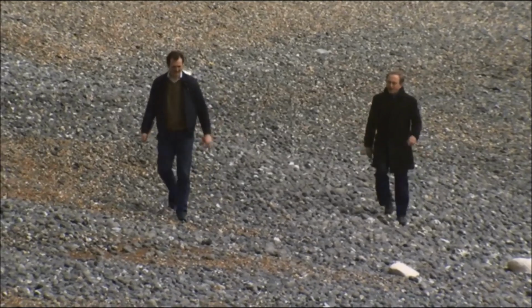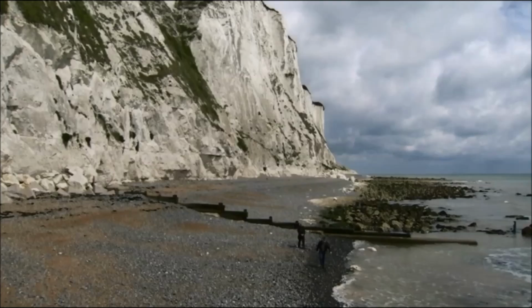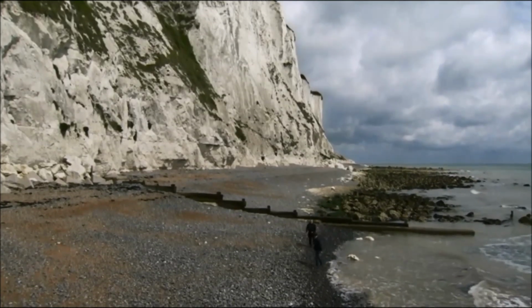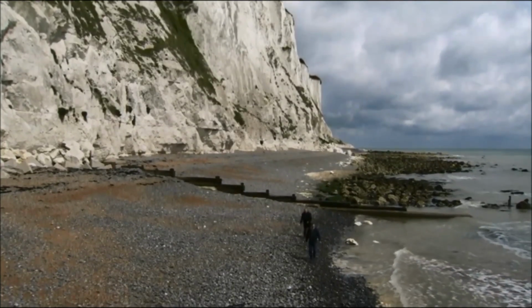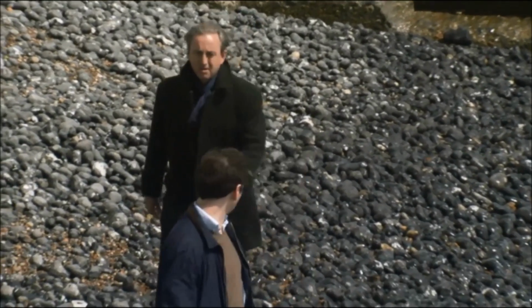Can't you just slow down a bit? Come on, keep up. Turner would have painted this in a hurry. We can't hang around. You're destroying my shoot. Yeah, I think next time you need to come, perhaps not in a suit.